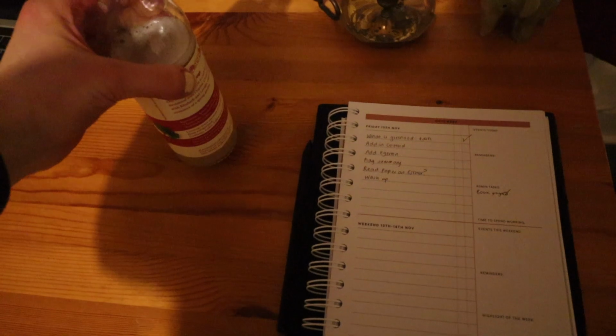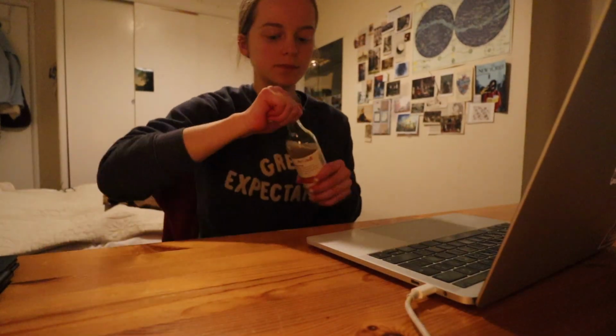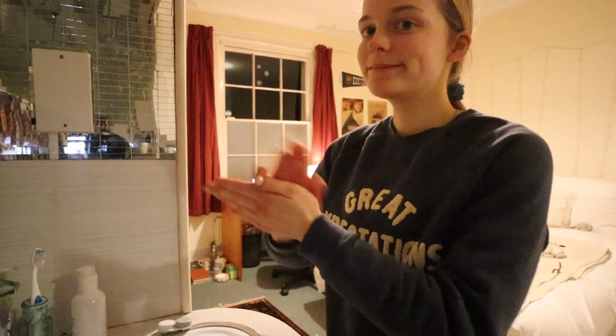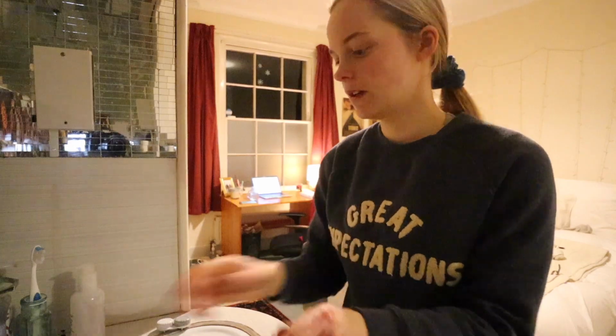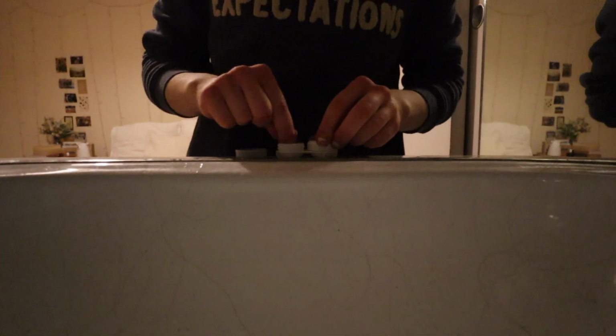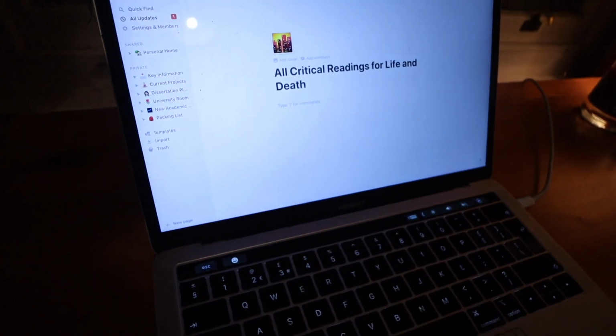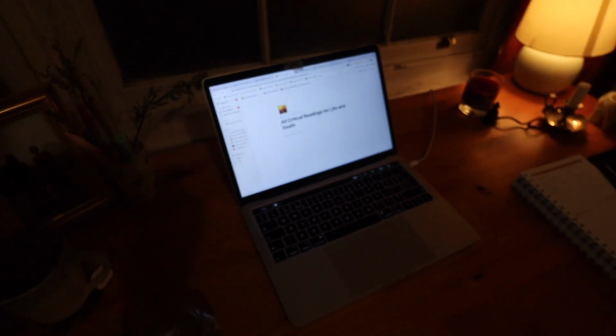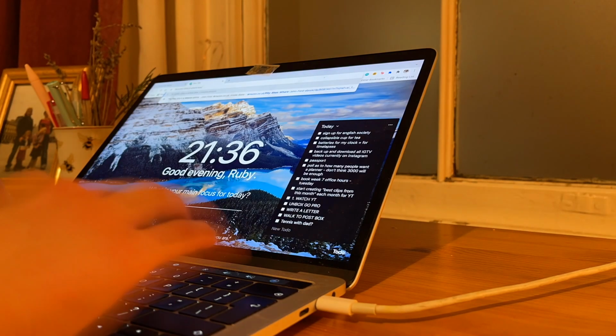Then I head back upstairs and I will drink my kombucha whilst getting on with a little bit more work. Halfway through, I took out my contact lenses and put on my blue light glasses because I was starting to get a bit of a headache, and I realised I've probably been wearing my contact lenses for too long. But I was basically just doing some critical reading and research bits for a summative essay. And I also started work on the play we were going to read for our Life and Death module.